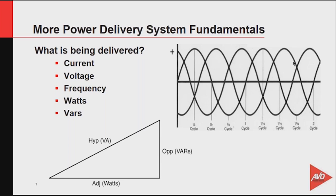When we have this phase angle displacement, and we're talking about a phase angle between, as an example, the A phase voltage and the A phase current, then three quantities come into play. We now have volt amps, which are going to be greater than watts, and we're going to have volt amps reactance as part of the power being delivered to our load.